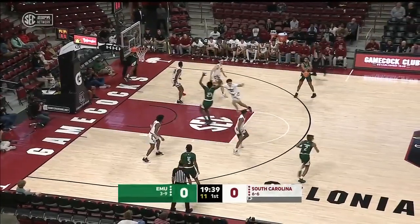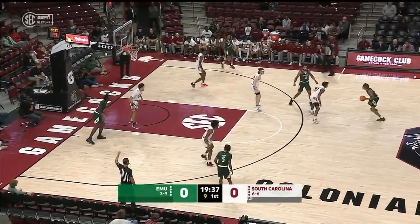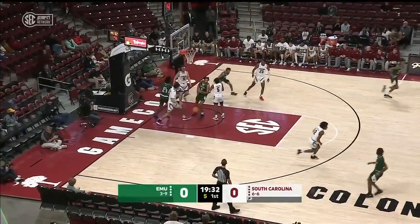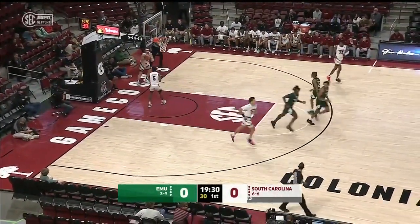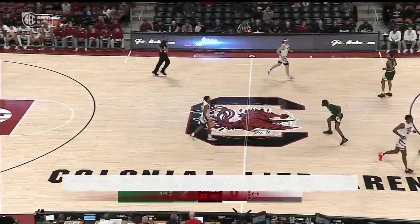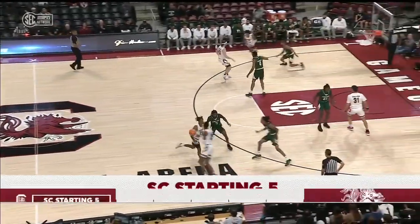Bates will kick. Billingsley swings it to Farrakhan. Farrakhan, the floater, off the glass and in. And one thing you just saw there is Noah Farrakhan's athletic ability. He gets off the ground quickly, and he gets off very high.